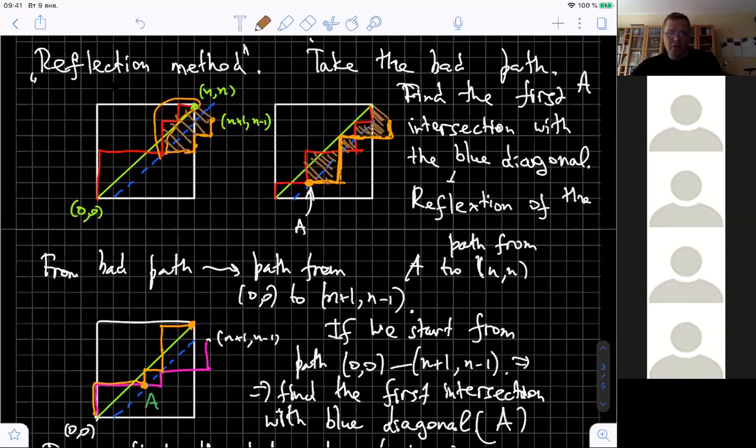Okay, sir. So if I started here from the point A and going to the point and here. So if I reflect it that way, I will end at the point that will be the reflection of this point over the blue diagonal. So if my initial path was ending at the point n, then the reflected route will finish at the point n plus 1 and minus 1, because it's a reflection of this point over the blue diagonal.